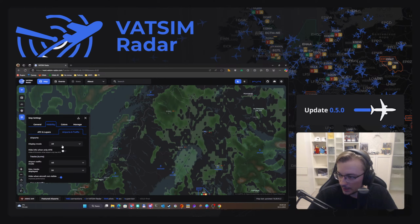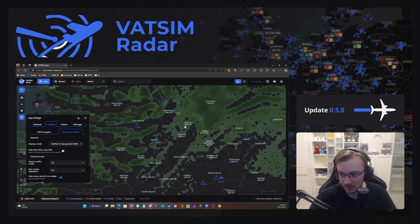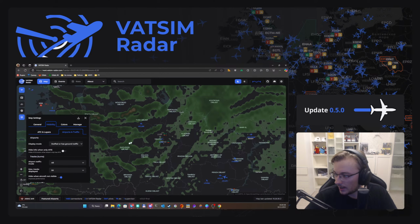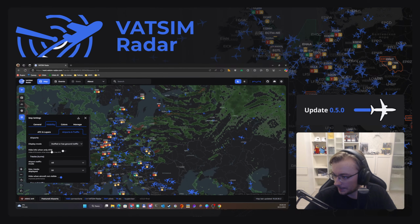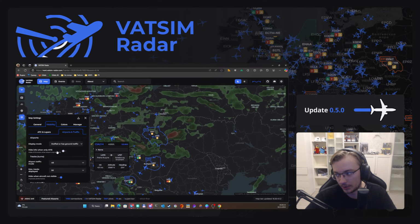Let's turn this on and say we would only want to see staffed airports on the map. So we disable it and we only see airports that are staffed, that have at least one ATC. We can switch this to has ground traffic. So we see more airports, but only those that have ground traffic in them. We can also disable these A letters on the map if the ATIS is the only ground controller available on those airports.